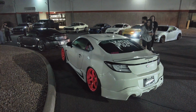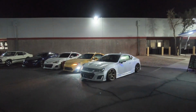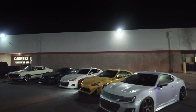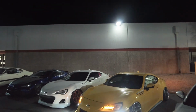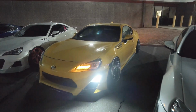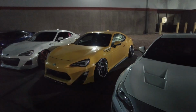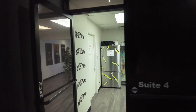Another GR86. This is clean. I kind of like the body kit. Got more FRSs, VRZs. This yellow one is crazy. I wonder if it's static or what. What's going on there? It's clean. And this is the Low Glow, the actual shop. So let's see what's up.